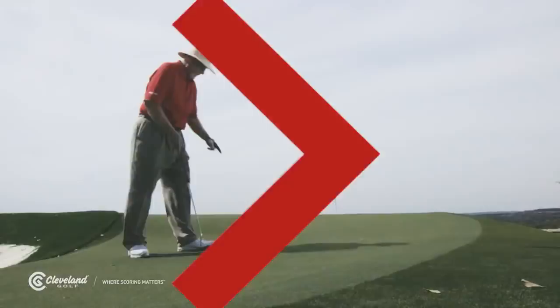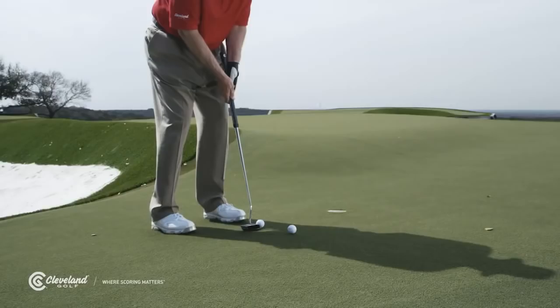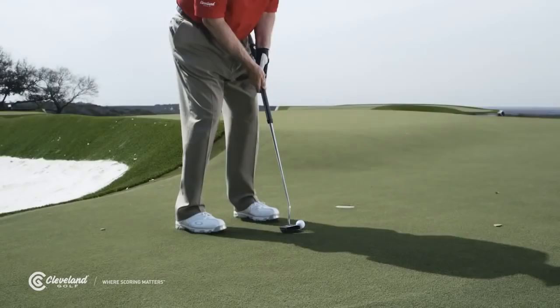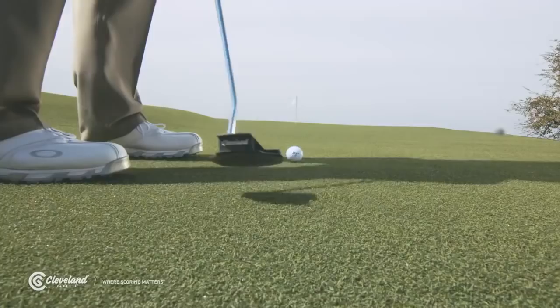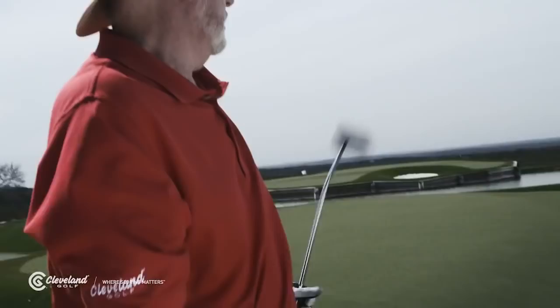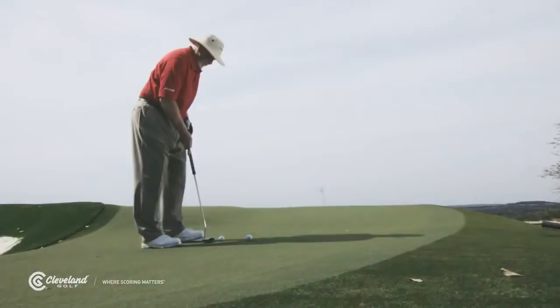Let me show you what I mean. I've got a 2-footer and a 30-footer here. I'm gonna look at the hole, and then I'm gonna count 1, 2. That's my rhythm. 1, 2. 1, 2. Oh, I'll take that putt. But if you noticed, they were both the same rhythm.